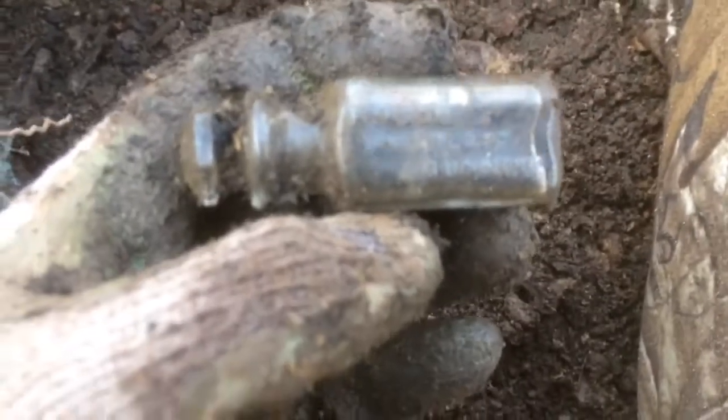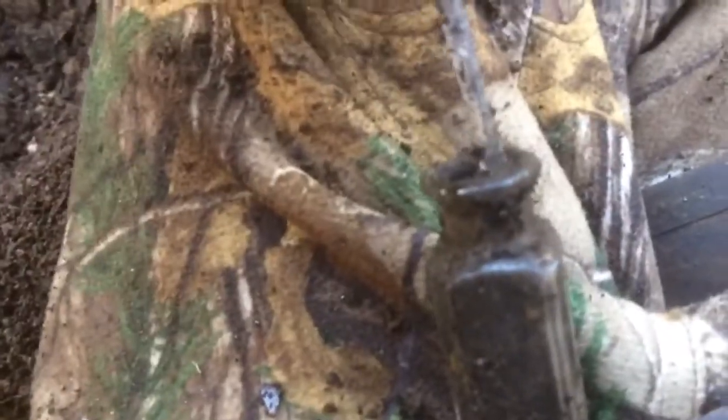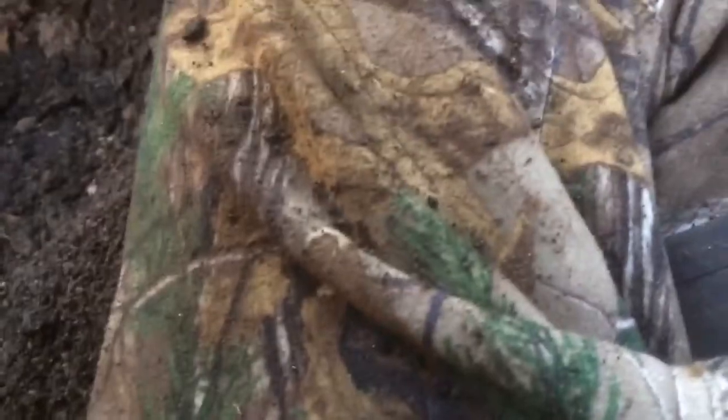Alright, I just scored pretty big here. I pulled out this little med bottle, and it says Hyde's Westcott Dunning, and it has the stopper and everything. Now let me pull this out for you here. It's like a glass tube dropper, and it's all complete, so it's a really, really nice find. Alright, I'll be back with the next one.